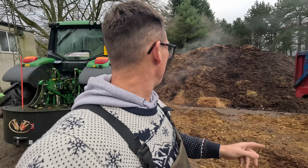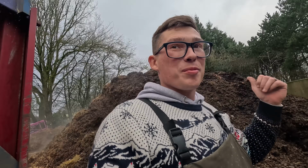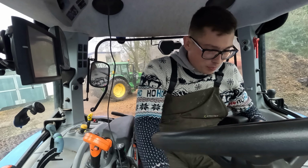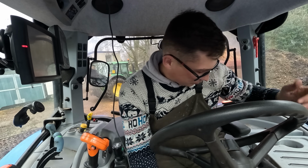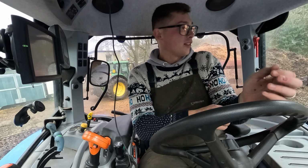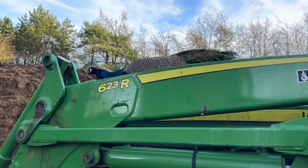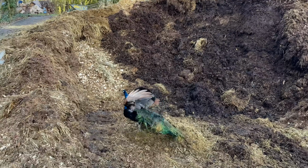Full load, all sorted. That is a big muck heap to clear, and all that has got to come back to the farm at some point. That is what goes on our fields. It does speed the job up no end when there's a tractor where you're loaded. You know when to take the trailer off, not to mess around, it's just load and go. Gonna get off, mate. Not every day you get a peacock on your bonnet.